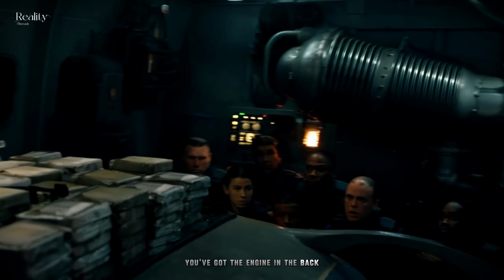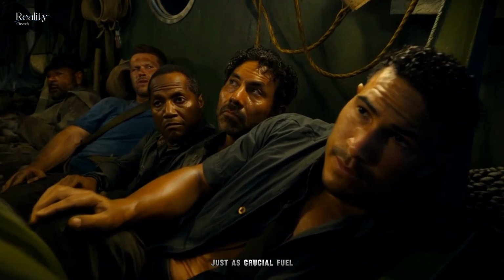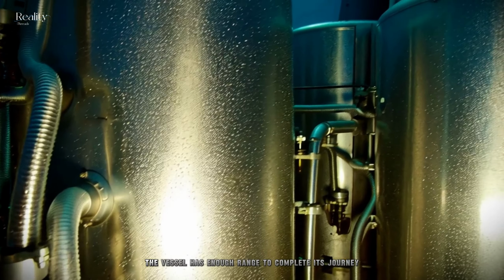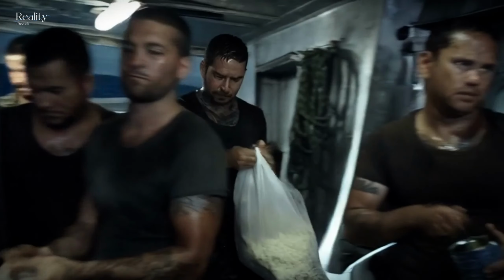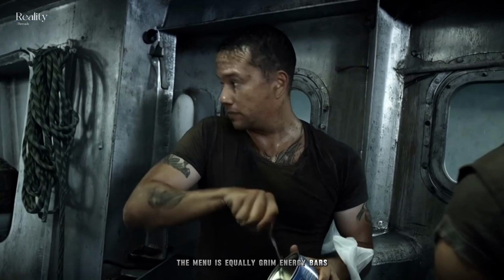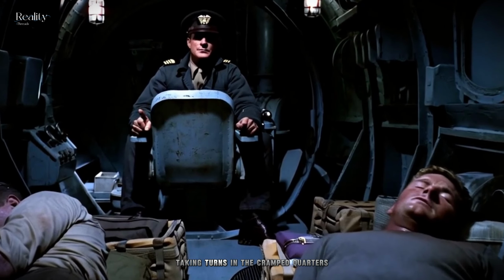You've got the engine in the back, the crew crammed in the middle, and the cargo bay stuffed to the brim. But nearly half of this sub's space is taken up by something just as crucial: fuel. 3 massive tanks holding 20,000 liters ensure the vessel has enough range to complete its journey. For the men on board, comfort is not a priority. There are no proper beds, just hard surfaces to rest on. Toilets, plastic bags, the menu is equally grim: energy bars, rice, or cans of sardines. And with only one real seat, 2 men must always lie down, taking turns in the cramped quarters.